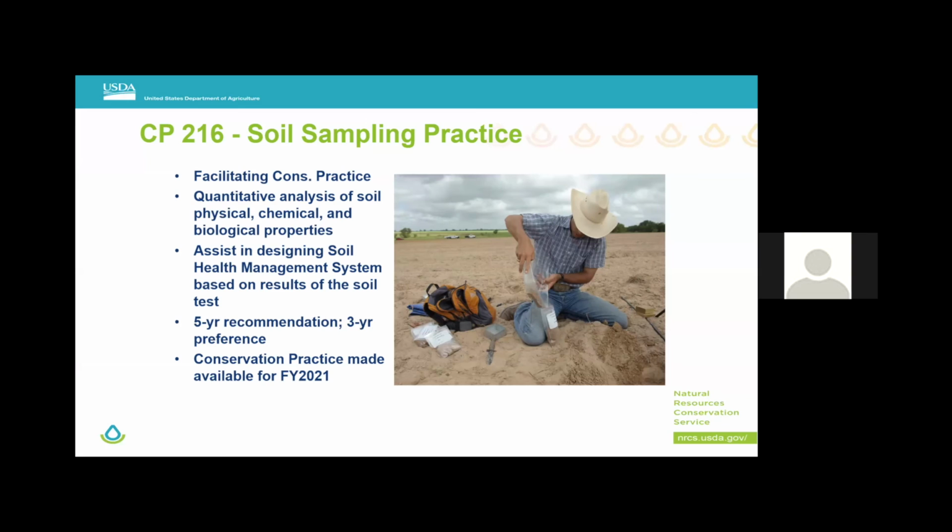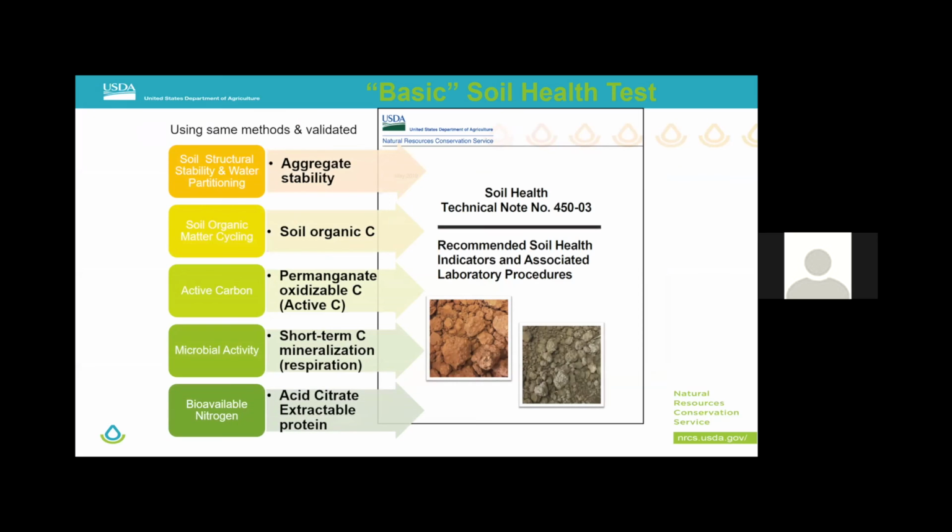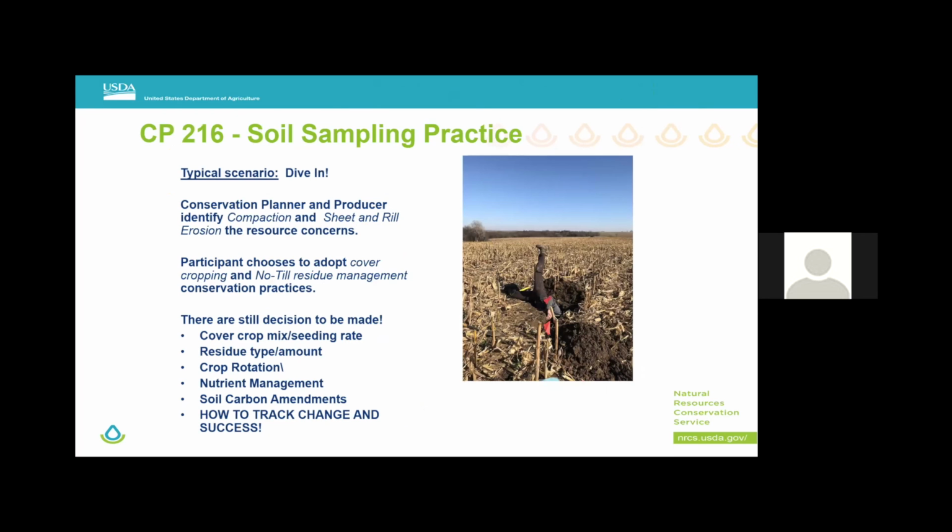The soil sampling practice is really about quantitatively analyzing the soil physical, chemical, and biological properties. And that's the key. It's all three of those soil properties that we're looking at in that suite of tests. We have this tech note that documents a consistent method and validated research that supports the use of these measurements in these ways. So there's an aggregate stability procedure, and soil organic carbon, active carbon, microbial activity, and bioavailable nitrogen are all aspects of that suite of soil tests. And I'm ready to dive in, right?